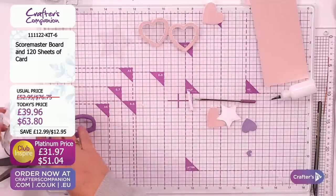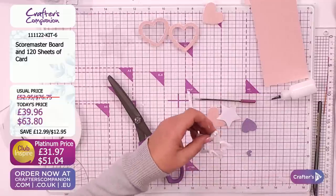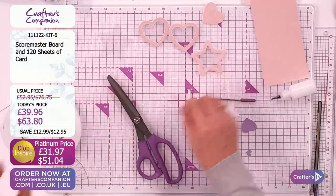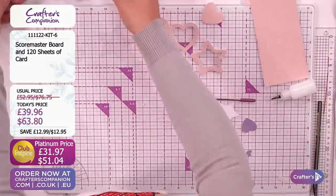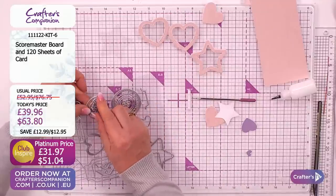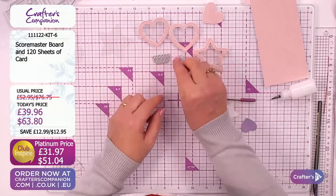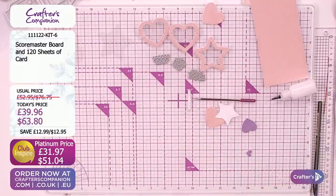Now, we have dies that cut out sequins, and I use those all the time for making shaker cards, because they're brilliant. They're hearts, sequins, and stars. But we have a brilliant product development team, and with this set they have created sequin dies. You can see just here, the size of the sequins is perfectly sized for these tags, because I've put regular sequins in these and they've been a little bit big, a little bit chunky.